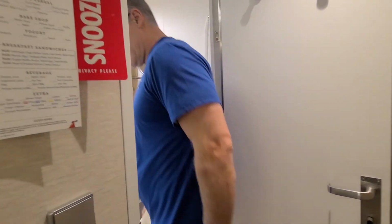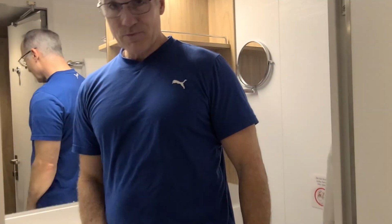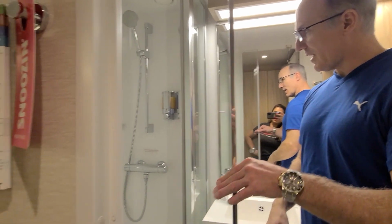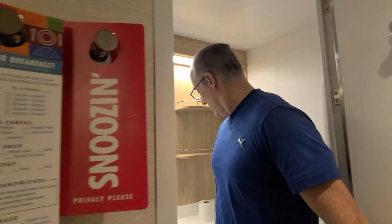Bathroom. Wow, they actually got rid of the curtain. They used to have a curtain here. You came and used the bathroom, and they actually got a glass, and the shower seems a little larger than what I've seen. But is it gonna work? You bet. We're on a cruise ship, and gonna enjoy Christmas with the family here.